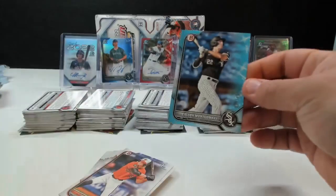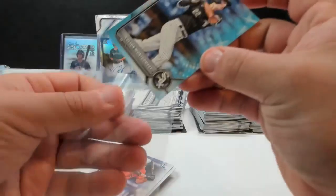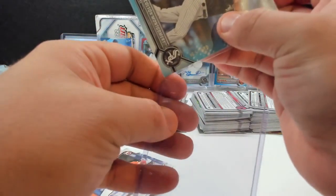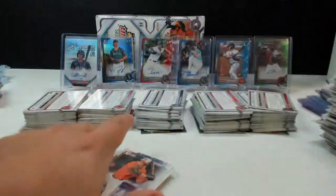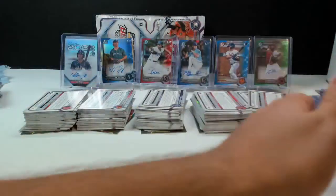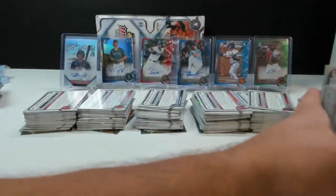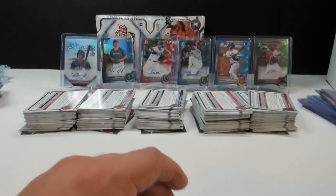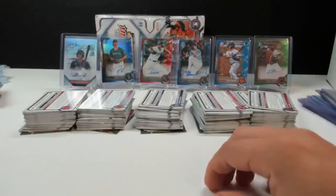We got a Colson Montgomery to $4.99. It's not a guarantee, but telling you, Neto and Holiday fly together in this. And this is an actual thing, the way they're collated.